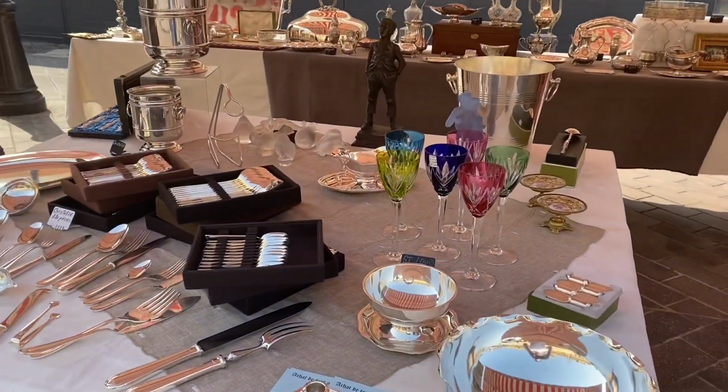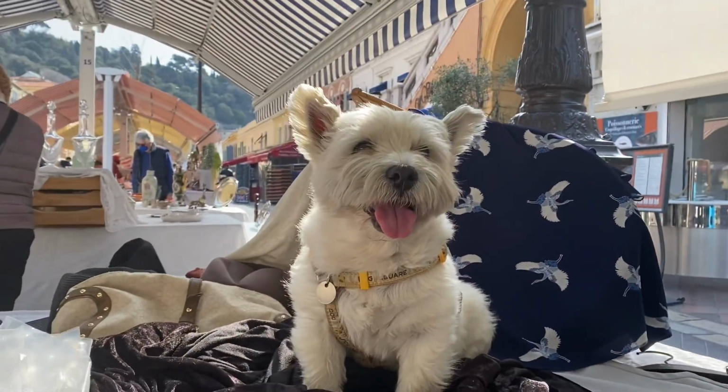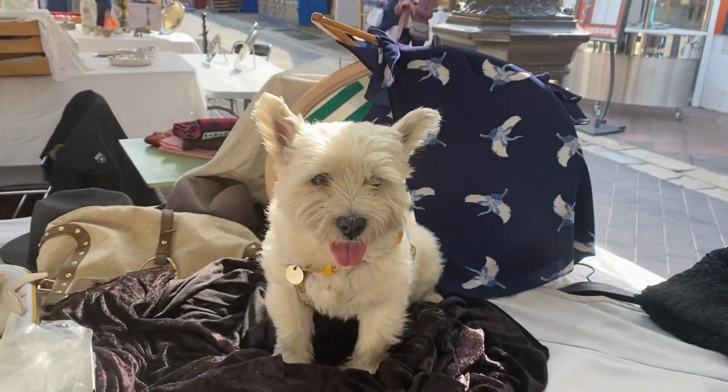Bonsoir! A new day and another market. This time it's the antique market in the Cours Saleya. Some of the stallholders were wonderful characters. It's not a bad way to spend a morning in the sunshine pottering around the stalls in the market.